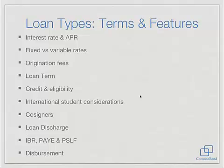And high origination fees can absolutely impact the overall APR, and it's always important to make sure that you're comparing apples to apples. Fixed or variable rates, we talked a little bit about this. Again, fixed stays the same for the life of the loan. Variable can go up or down. Typically with a variable rate, there's basically an index, and that moves up and down.